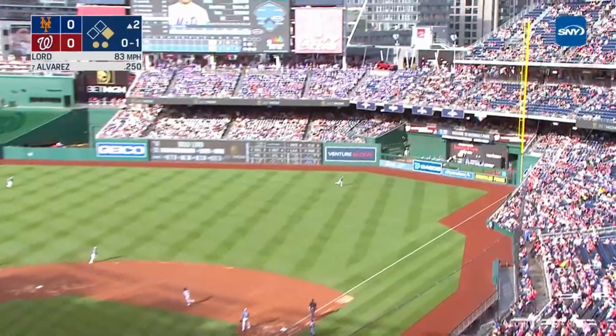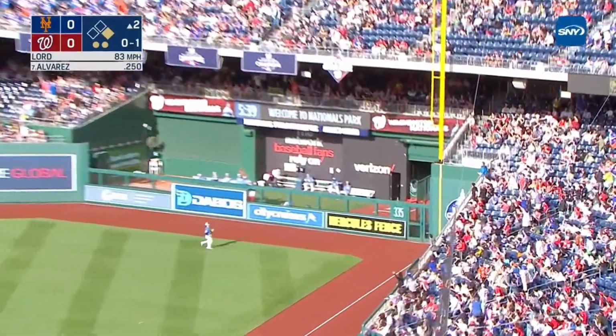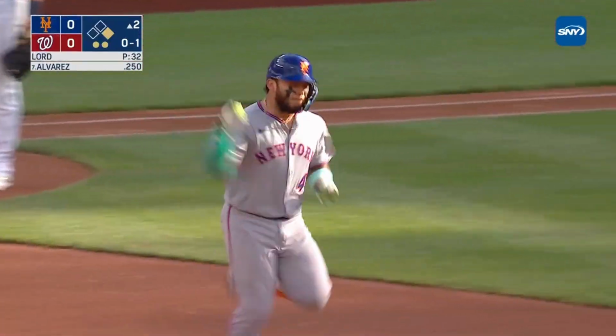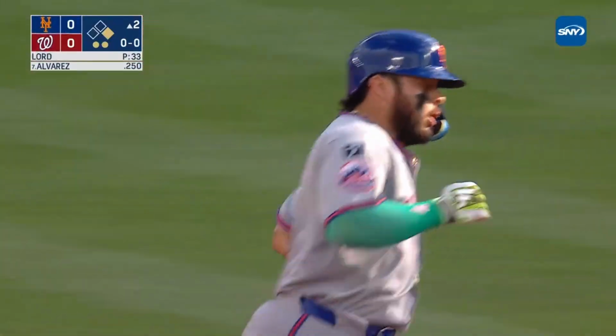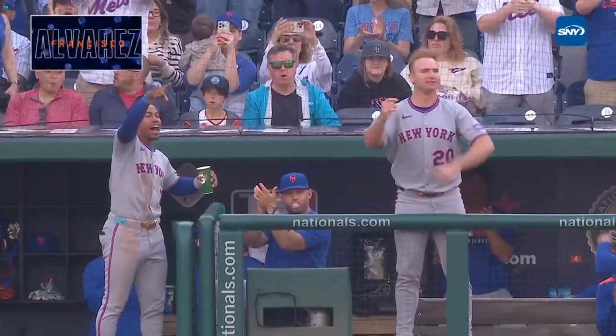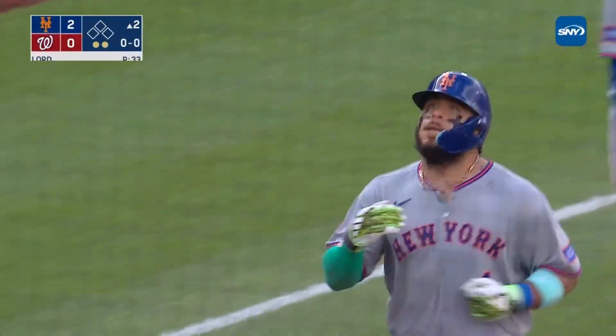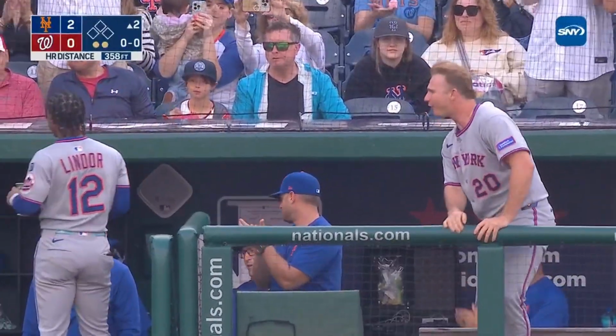And Alvarez flies one down the right field line, slicing toward the corner, and it's out of here! A 2-run homer for Francisco Alvarez in his 5th at-bat of the season. Kept it fair inside the right field foul pole. First home run of the year for Alvarez, and it's 2-0 New York.